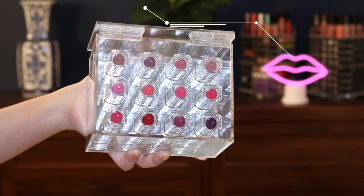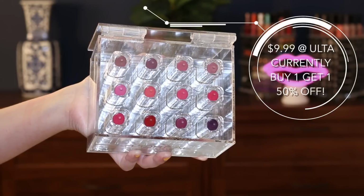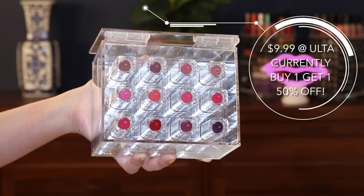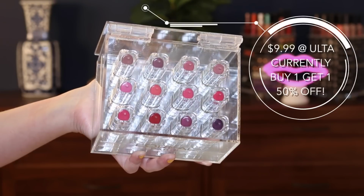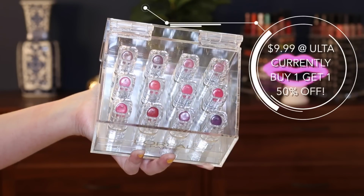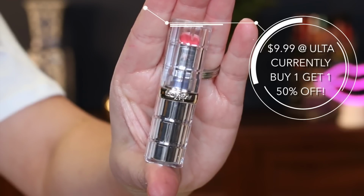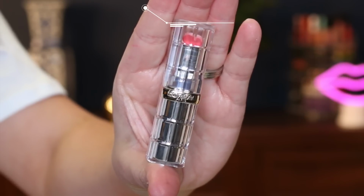They have 12 shades in their collection. The suggested retail is $12.99, though I've seen it much cheaper at Walmart. I think they're around $10 there, so definitely can get it cheaper than that in Canada. And I'm not sure how much it is in the US, but I will link the price to Ulta on the screen for you guys.